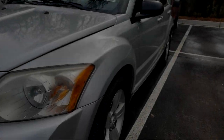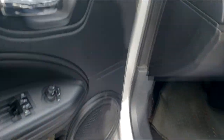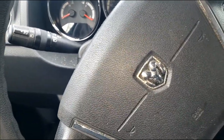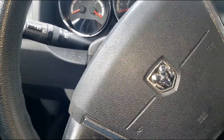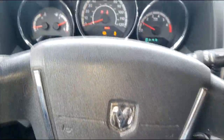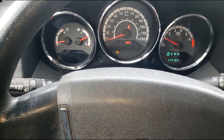Yes, guys, I got the call yesterday. JT, can you come check out a Dodge Caliber? Okay, transmission problems, guys. Oh, and based on the look of the shifter, this car is likely equipped with, you guessed it, a CVT transmission. Now, that doesn't mean you automatically need a transmission. A lot of guys get that confused, guys.